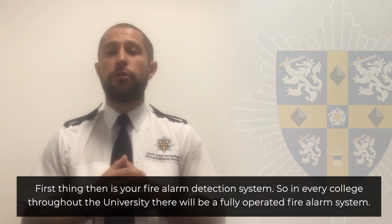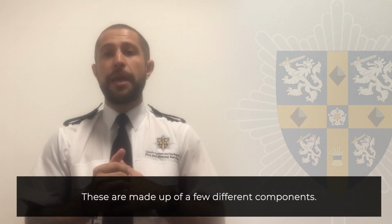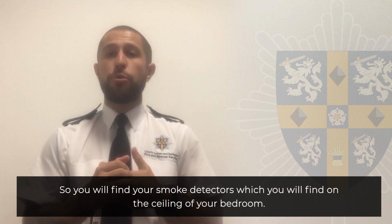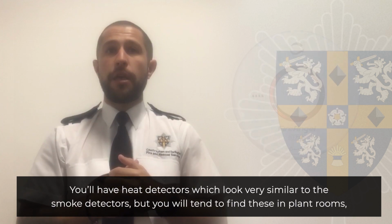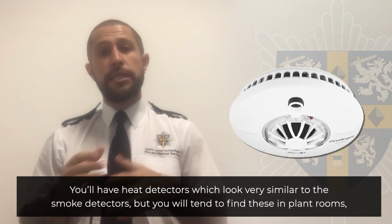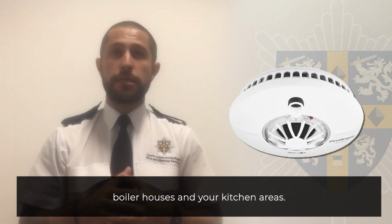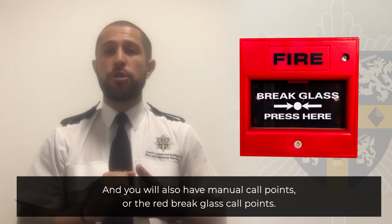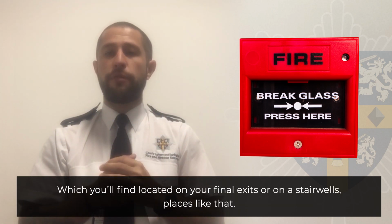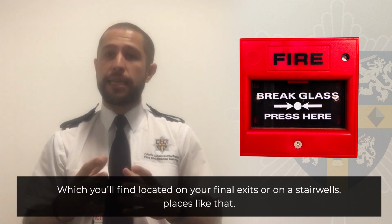In every college throughout the university, there will be a fully operating fire alarm system. These are made up of a few different components. You will find smoke detectors, which you will find on the ceiling of your bedroom. You'll have heat detectors, which look very similar to the smoke detectors, but you tend to find these in plant rooms, boiler houses, and kitchen areas. And you will also have manual call points, or the red break glass call points, which you'll find located on your final exits, on stairwells and places like that.